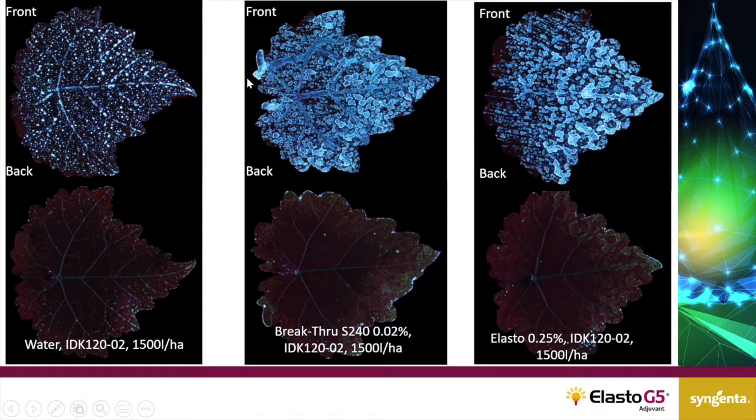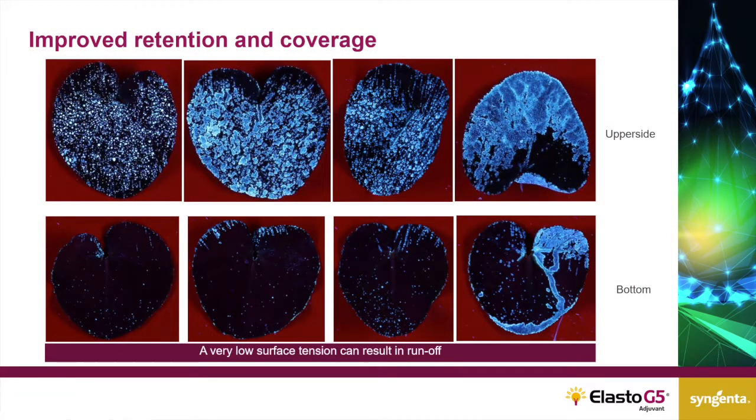This is what we're trying to avoid here, these runs, because this is all running off and disappearing away and not staying where we want it. More images on improved retention and coverage. You can see here that the Elasto, which is this one in here, you can see how good the coverage across there is, rather than some of these other ones where we're getting it run to the bottom and the underside.